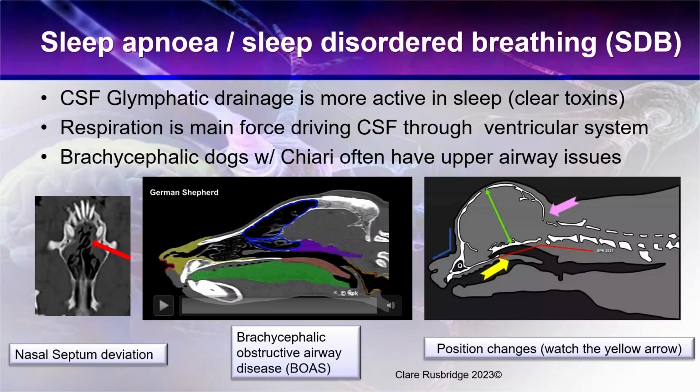And brachycephalic dogs with Chiari malformation often have upper airway issues, of which the mildest is only snoring, and snoring is not normal or cute in dogs. It's a sign of a sleep disorder. But more extreme, the dogs may actually have difficulty respirating. And a lot of these dogs have a number of disorders.